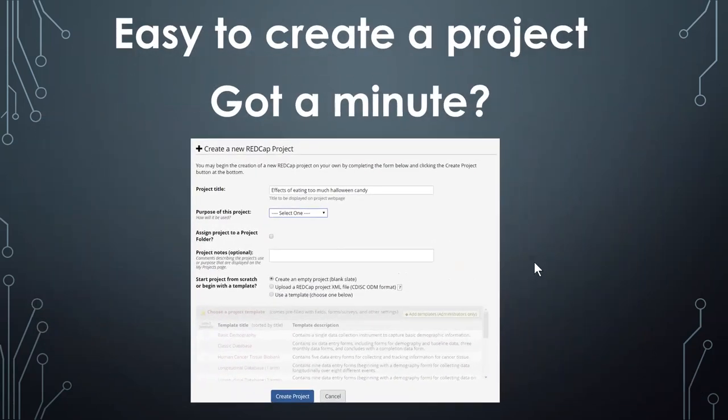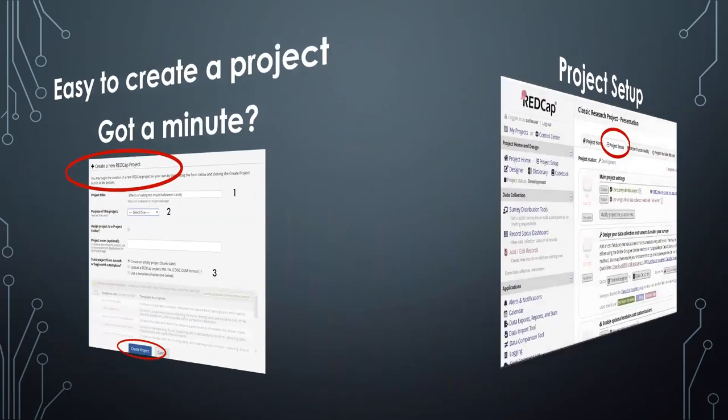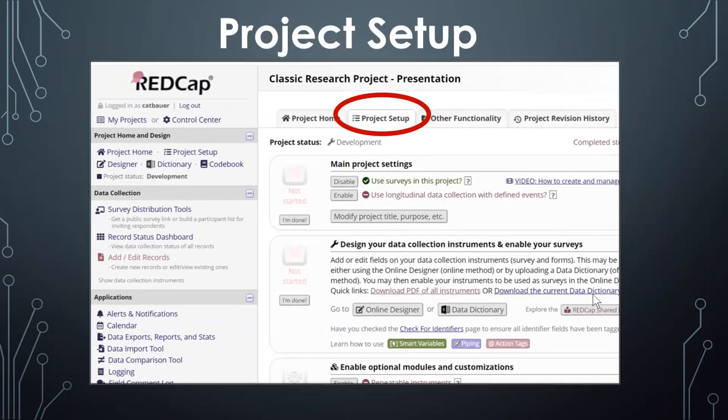So as I mentioned, it takes about a minute to create the project. You'll go into the project tab for creating a new project. You'll put the project title. You'll put the purpose of the project. You'll decide how you want to start the project, and then you'll hit the create project button. And once that happens, you have created the project. You will land on the project setup page.